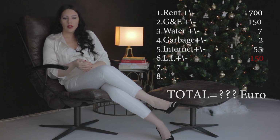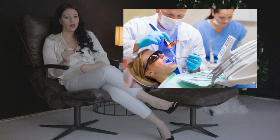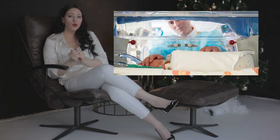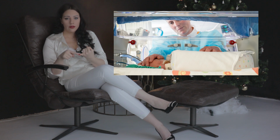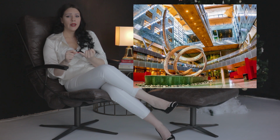With this amount, that is around 150, the dentist is not included, so everything you want to do at the dentist is not included. If you are a woman, going to the hospital to give birth is not an option if you don't have at least 5,000 euros, because all the hospitals here are private, so they are offering very good service, but it is also quite expensive.